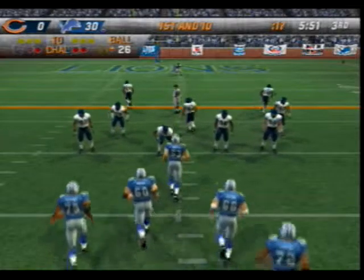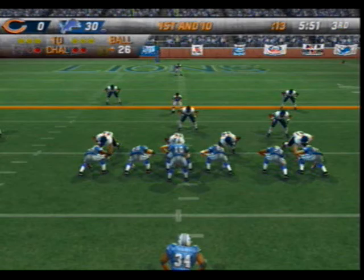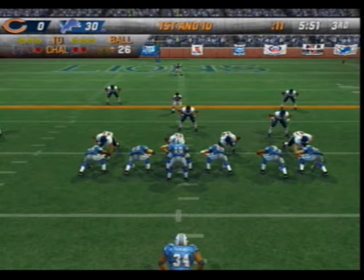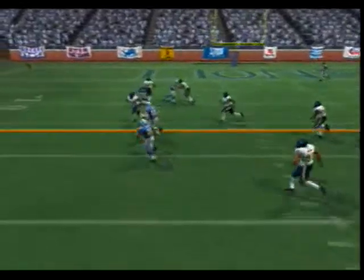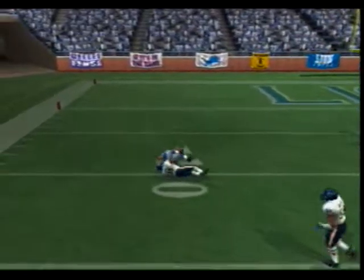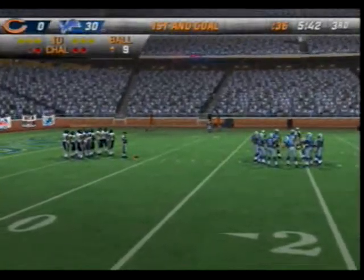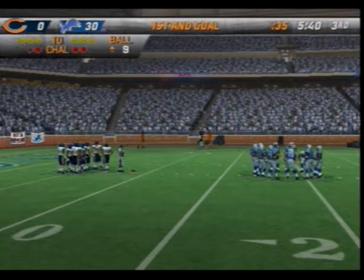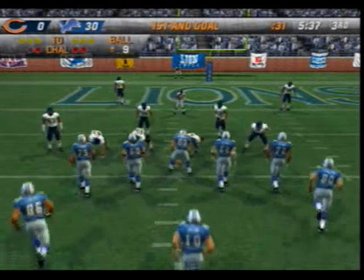Following the interception, it's now first and 10. Chicago comes out in a 4-3 with a counterplay. Number 30 is there for the tackle at the 9. Took the handoff and picks up a nice gain. Yeah, that was a ramble, reminiscent of his early playing days. It's first and goal at the 9-yard line.